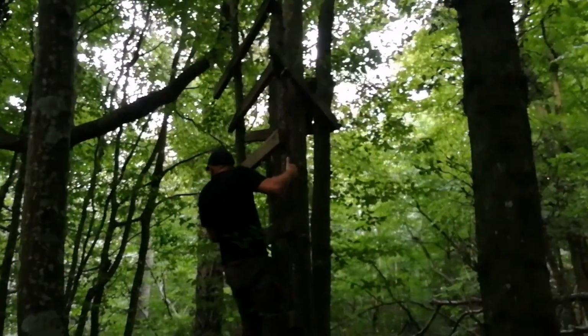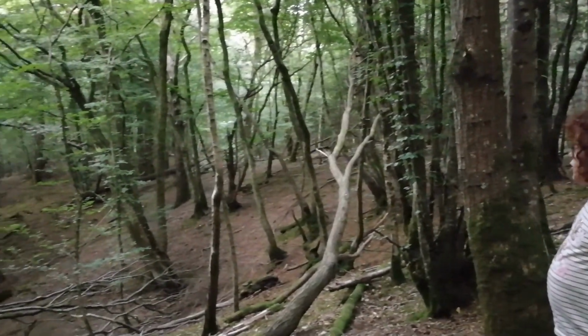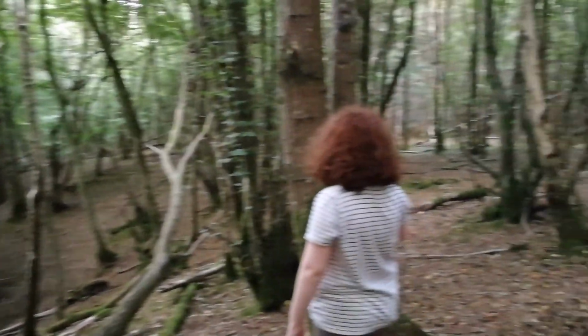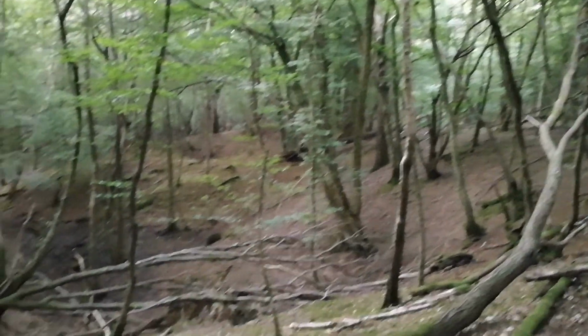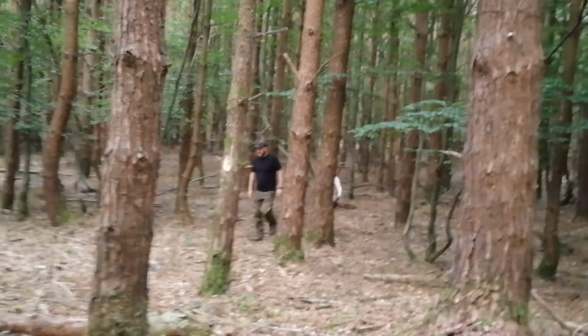Could be. Do you like being in woods, Evie? Yeah, because it's always cool and we find new stuff. Yeah, this is pretty cool, isn't it? Look at this valley, isn't that massive? There's a giant hole down there.